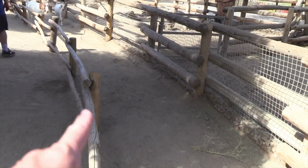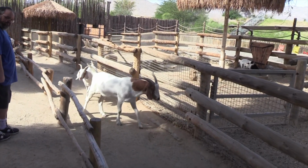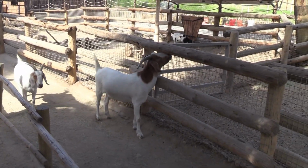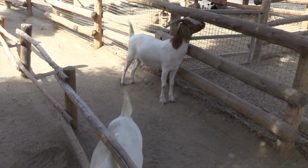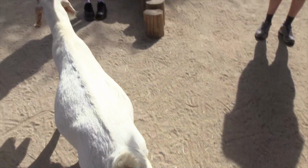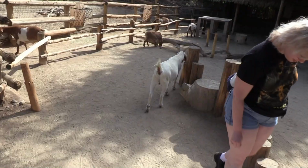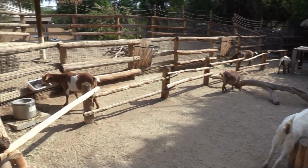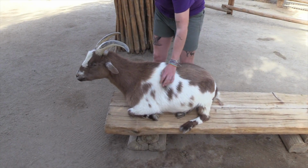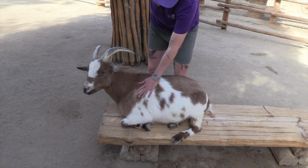So the goats have their little area in the back here. That's their timeout spot. Yeah, I can see the boar goat. So they go back there when they've had enough petting. See, this one came right out. Hi! Yeah, so goats get to choose if they want to interact with the guest or not, which is nice. Yeah, it's a smart goat there, hanging out on the bench, getting pets.